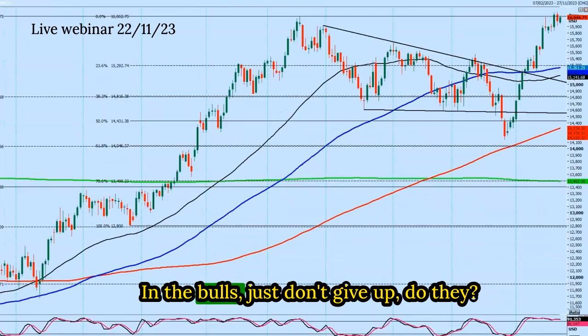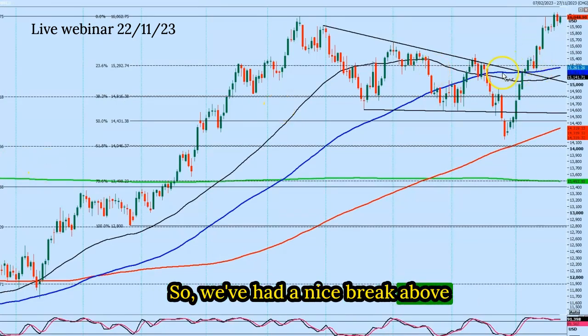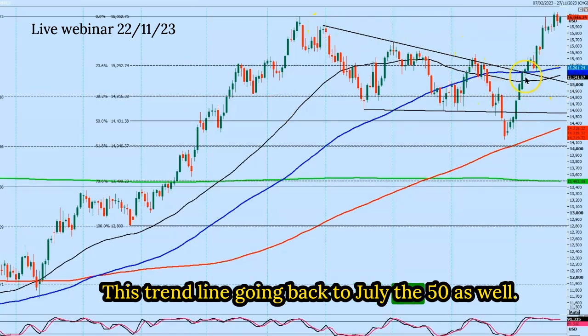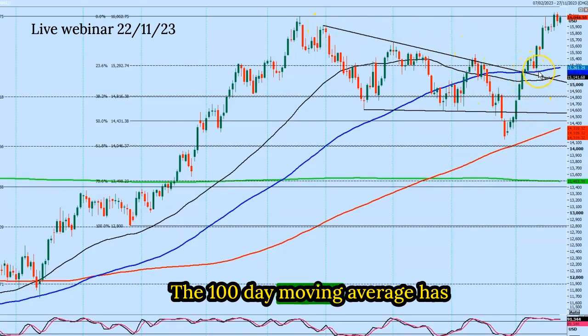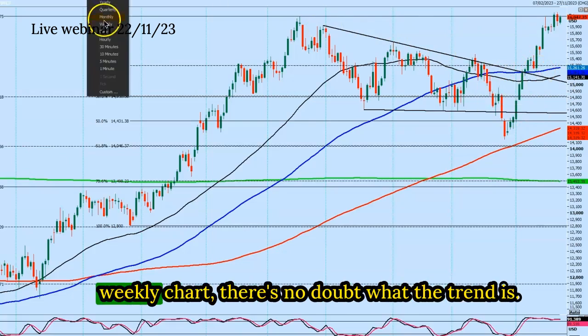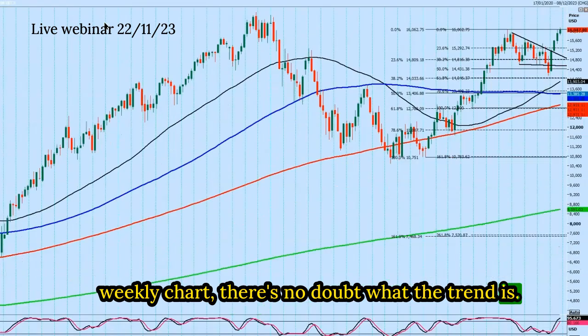Incredibly strong. The bulls just don't give up, do they? So we've had a nice break above the 100-day moving average. This trend line going back to July, the 50 as well. The 100-day moving average has worked really nicely as support. Can't really argue. Look, when you look at this on a weekly chart, there's no doubt what the trend is.